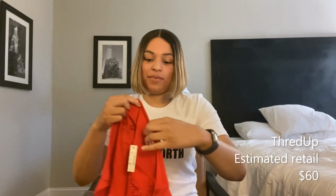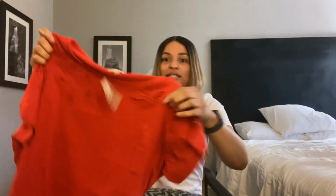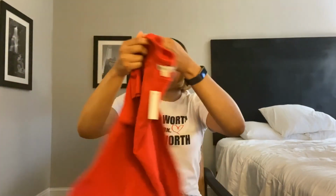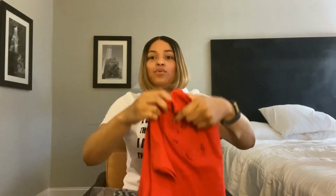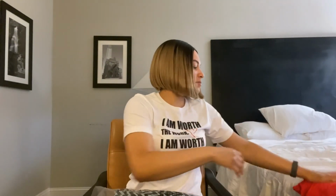So the first thing we have is this Maybell top, and this is so cute. It has these butterflies. I don't know if you guys can see that. It's new with tags, and it's a size large, so great size. So I'm sure this will do well. Probably around $25 for this, if I had to guesstimate what I'd get for that.